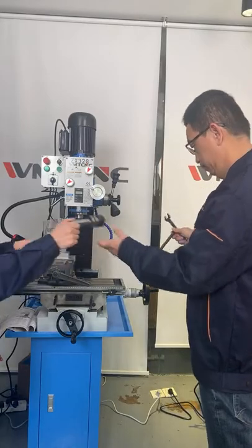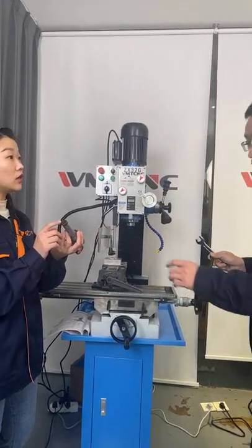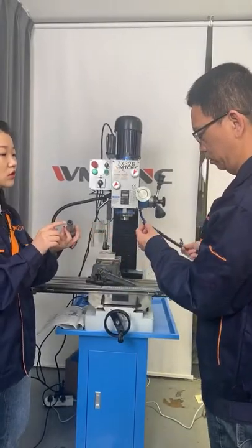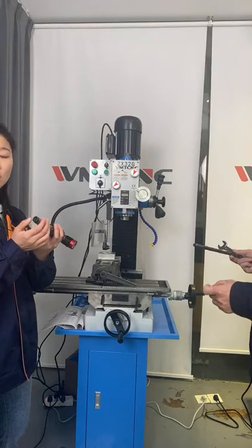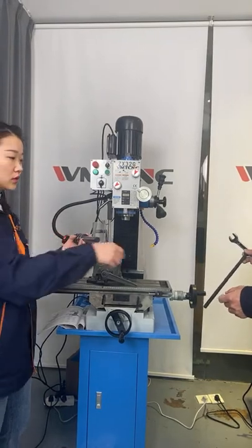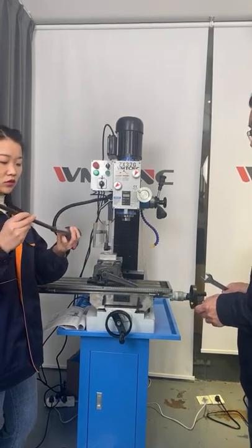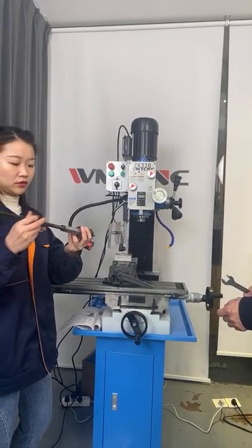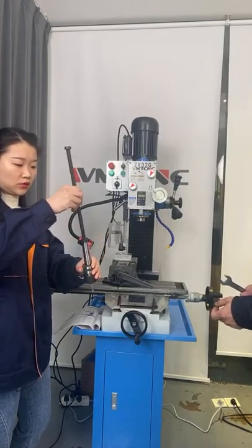We can see here is the Morse taper. This is the M16 screw. We need to loosen the drawbar on it. Not deep.